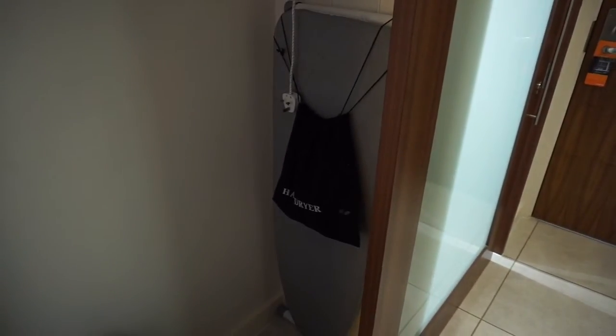We've got a cupboardy wardrobe-y bit here with ironing board, coat hangers, etc. Hairdryer, the all-important hairdryer for those people who wish to preen their bouffants. And my bag on the floor, which won't be here when you stop here.